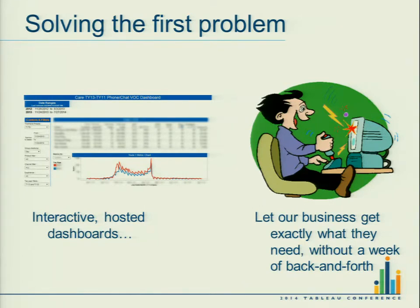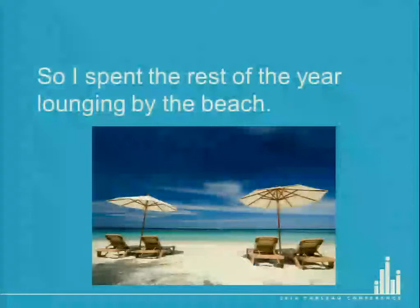So when we went to meetings, we could have our partners actually bring up dashboards on Tableau server and try and answer questions themselves. And I could sit back and watch and say, yeah, I think you're using that data right. Or I might say, no, here's how I would actually think about it, and maybe point them in a different direction. Sounds easy, right? So after we brought in Tableau, I didn't really have anything left to do. I got to lounge by the beach all year.